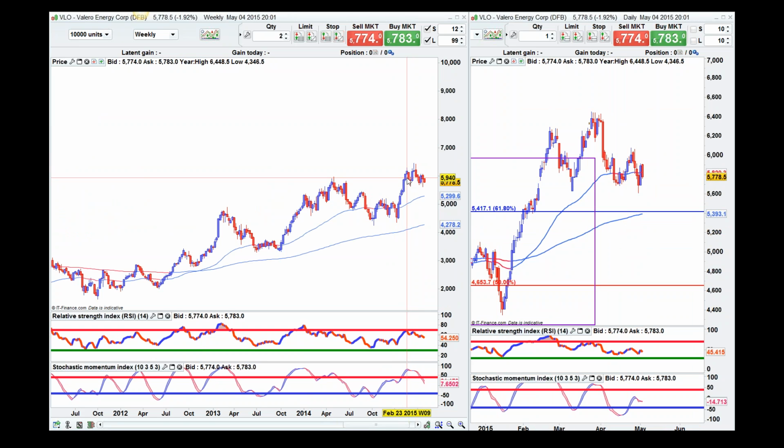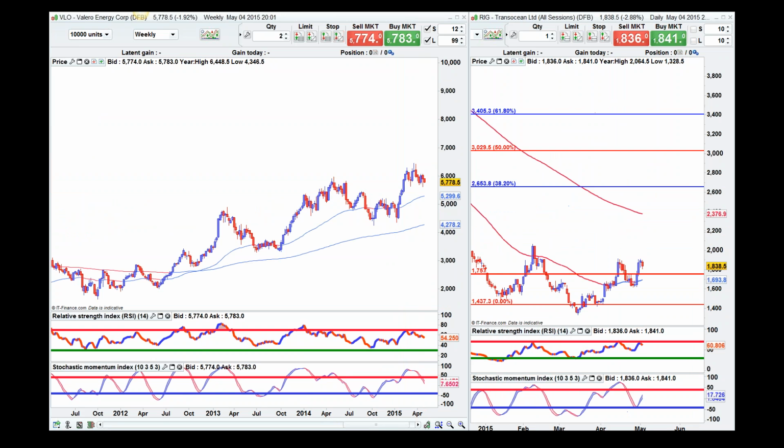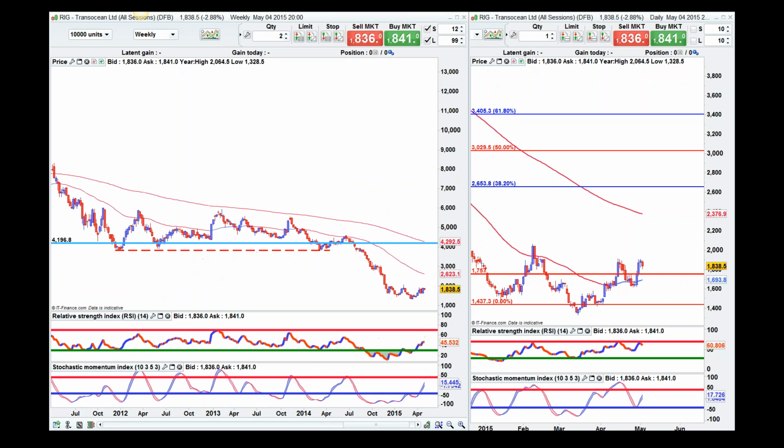So see the weekly is looking like it's too tired. Weekly looks as if it needs to come lower. What it may mean is, particularly if the market starts selling at these highs, we need to look at shorts again. I say again, I mean that's what I've been looking for the last couple of weeks anyway.